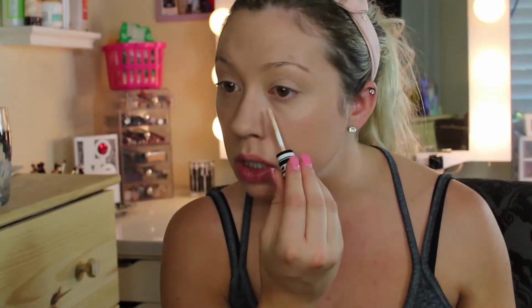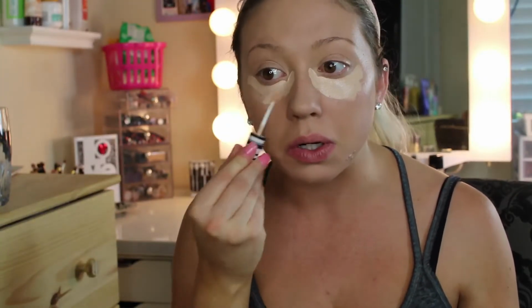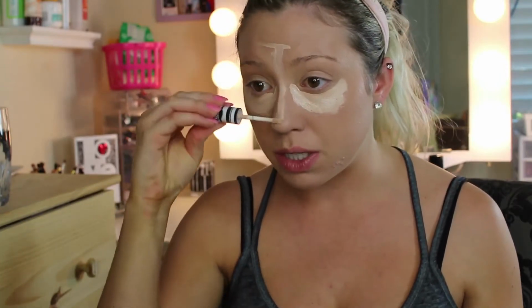I'm going to be using this Koki Be Bright concealer underneath my eyes and on my T-zone. Just putting a little bit on here. I've actually been really liking it. It's just a Walmart concealer, but I think it's really good. It's a little liquidy, so I have to put kind of a lot if I want a super thick coverage, but I think it works pretty good. It does have kind of a funky smell. Kind of smells like, what is that? Oh my gosh, I can't think of it. It totally smells like dried Elmer's glue or something. I don't know, but it doesn't bother me.